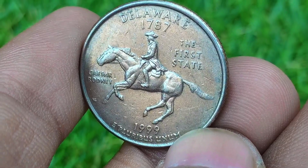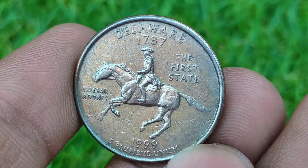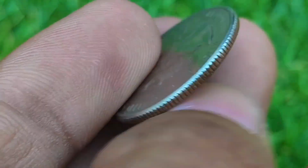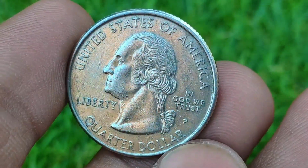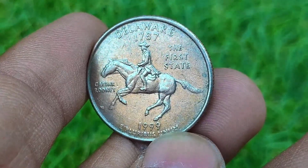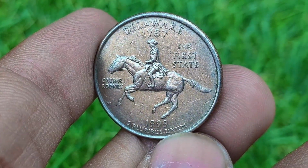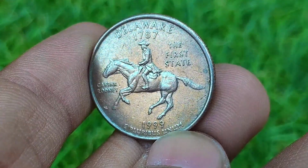Off-center strikes, 10 to 20%, $150 to $300, 40 to 60%, $800 to $1,200, 75% plus off-center with full date, $2,500 plus. Missing clad layer, missing clad on reverse, $500 to $1,200. Missing on both sides, $2,500 to $3,500.